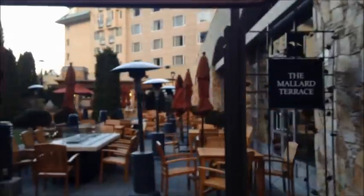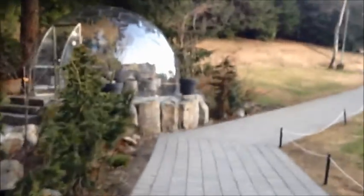Now, of course, you got some retro-looking lamps right here. This also looks like a dry roller for drying clothes. Of course, fancy restaurants. Let's take a look out here. Look at this, this is the backyard. Isn't this just gorgeous? This may be the most luxurious place I've ever been to.